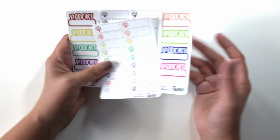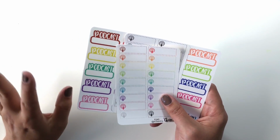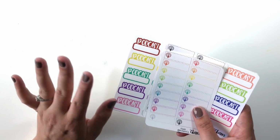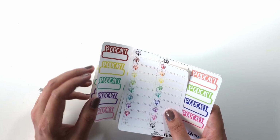If you like listening to podcasts, these are great to remind you on the days your podcasts go live. Hint, hint, mine go live on Mondays, or on the days you intend to catch up on your podcasts. These don't just have to be for people who are recording podcasts. These would also be great for people who consume them. And if you haven't consumed podcasts, hint, hint, mine comes out on Monday.